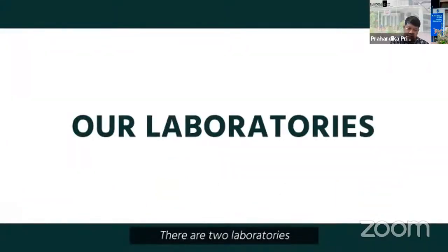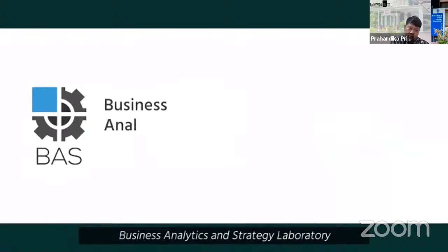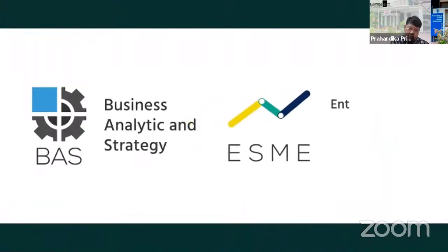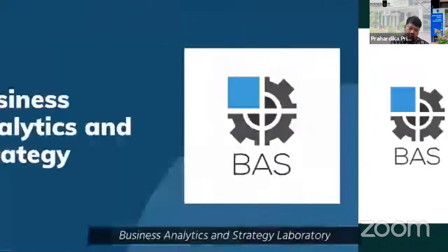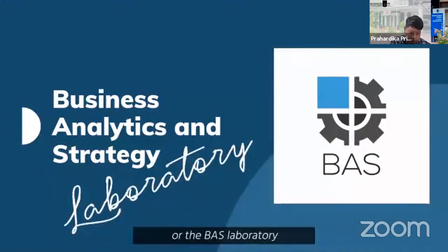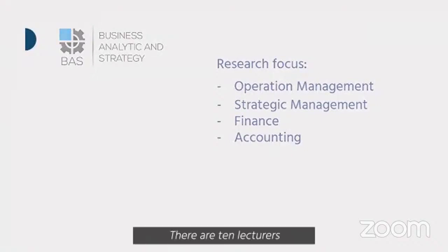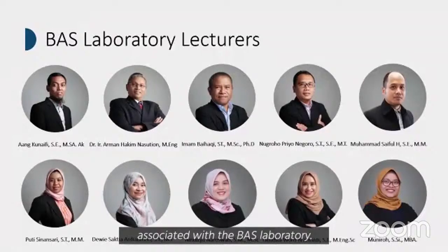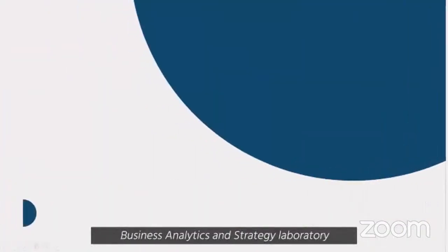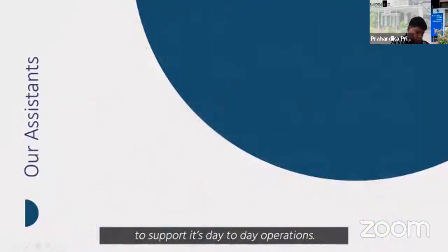There are two laboratories to promote research at Business Management ITS, which are the Business Analytics and Strategy Laboratory and the Entrepreneurship and Small Medium Enterprise Laboratory. The Business Analytics and Strategy Laboratory, or the BAS Laboratory, focuses on operation management, strategic management, finance, and accounting. There are 10 lecturers and researchers associated with the BAS Laboratory. It has several assistants to support its day-to-day operations.